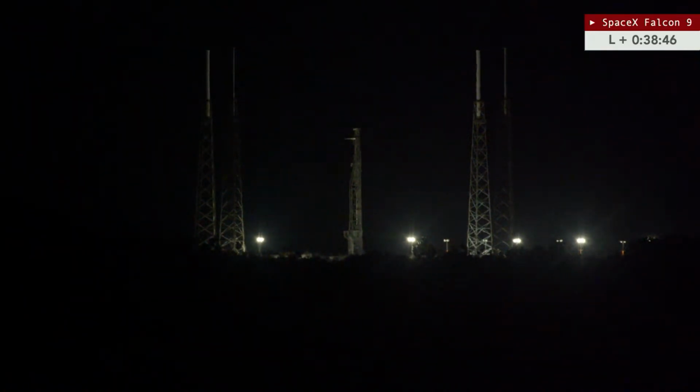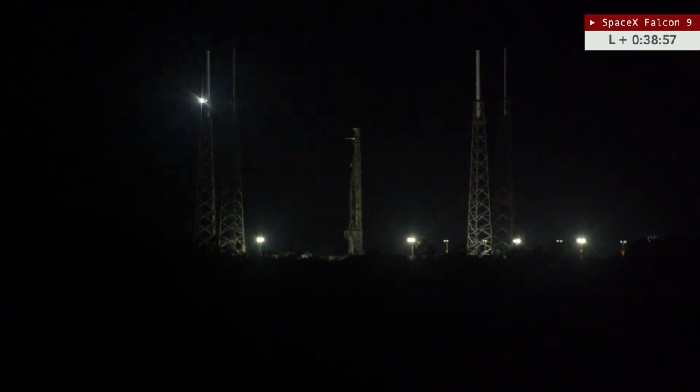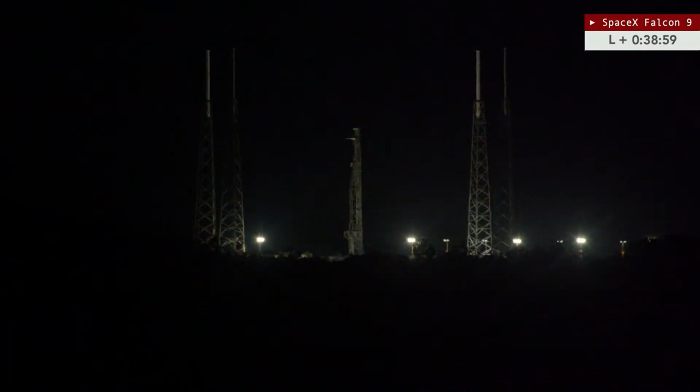We'll leave you with one final look at Pad 40, 38 minutes since the Falcon 9 lifted off. Again, the next mission from here on Florida Space Coast is scheduled for April the 18th, the Falcon Heavy. The next SpaceX mission overall will be out on the West Coast at Vandenberg Space Force Base, California on Monday night, local time.